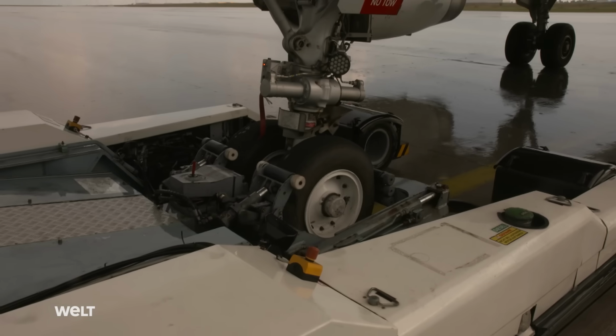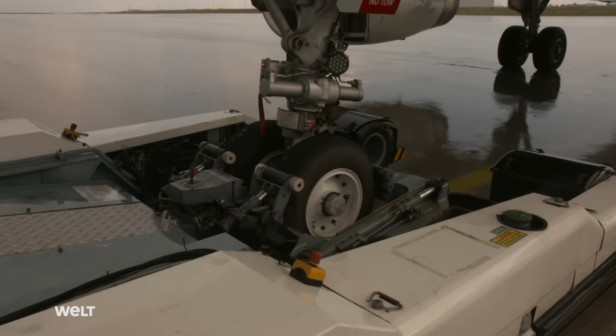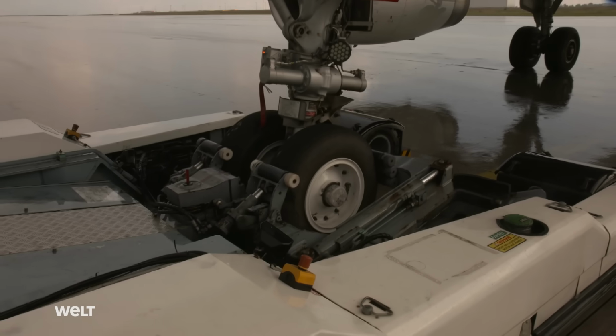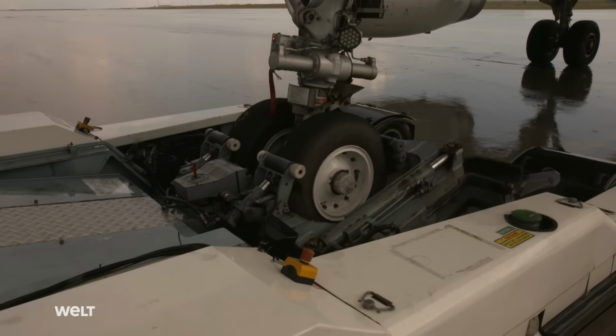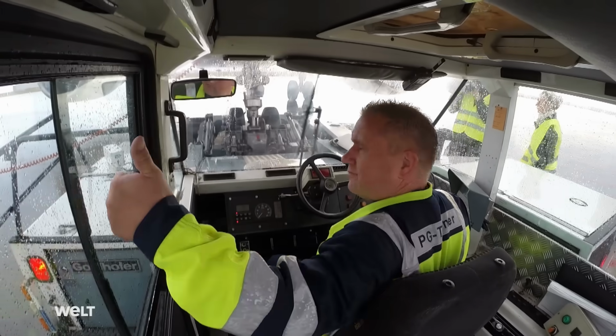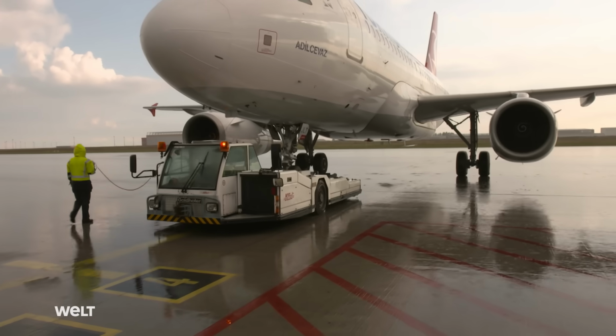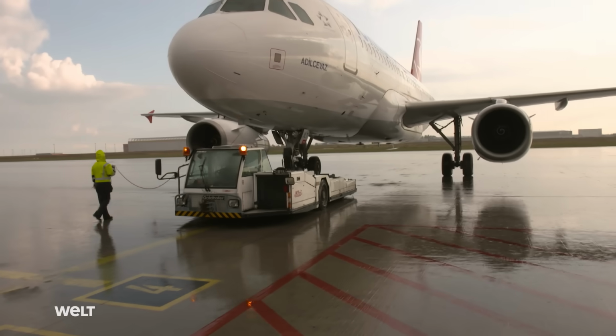Special sensors on the lifting device allow the AST-3 to automatically detect what model of aircraft it's dealing with. For each aircraft model, the maximum tensile and brake force is set automatically. Airports around the world swear by this small but mighty towing vehicle.